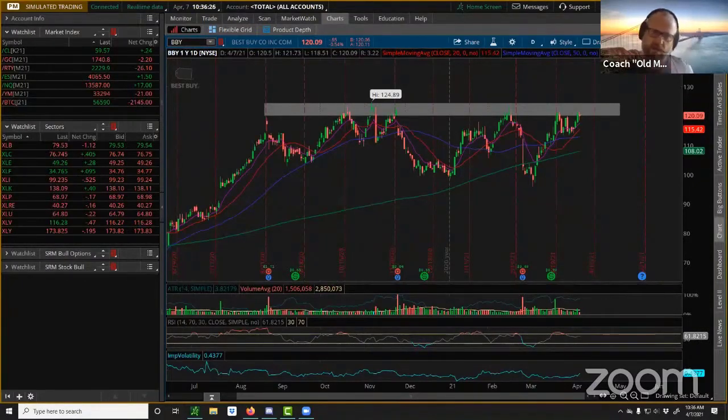So the first thing I want to talk about is below these two moving averages here. I believe you've got the 20 and the 50 there. If you look at that $110 level, we've got a couple of levels of support before we get to that 110. So where I'm going to start is I want to go into the trade tab.